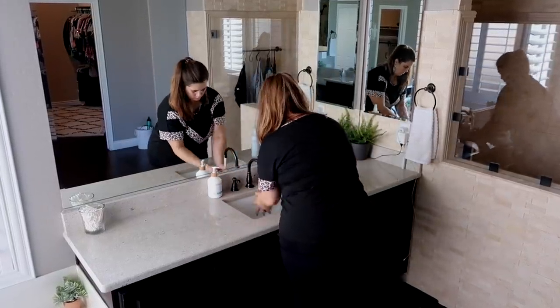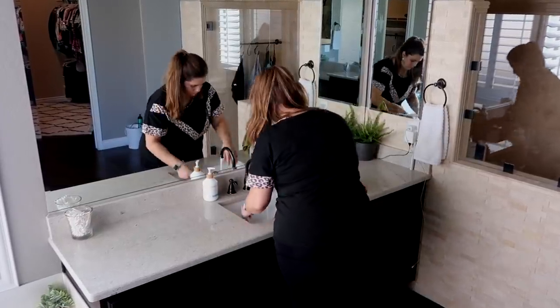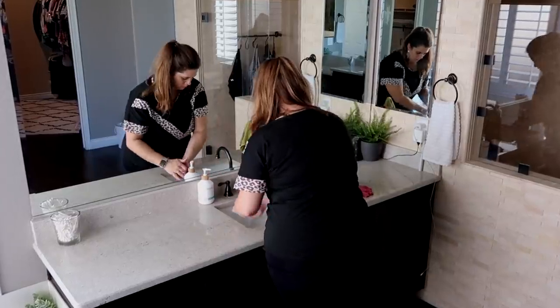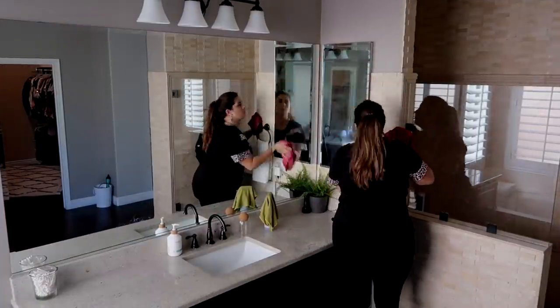So something that I did a little bit different today is really just focused on cleaning a smaller area of our home. A lot of times when I deep clean our home, I try to deep clean our entire house or half of the house all in one day.